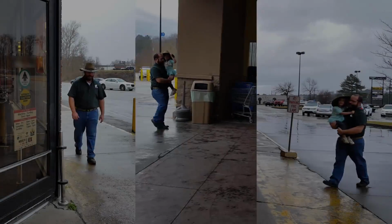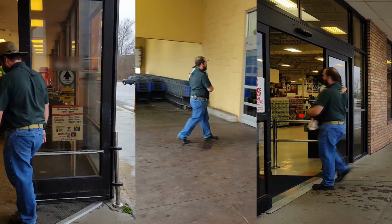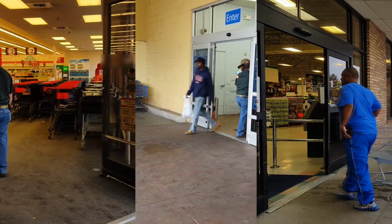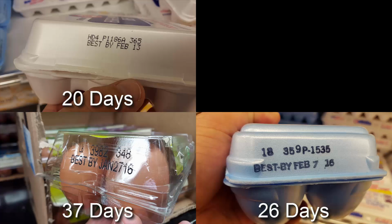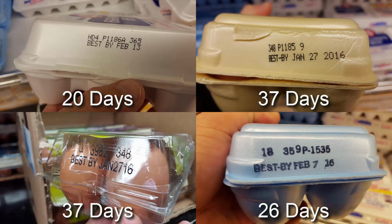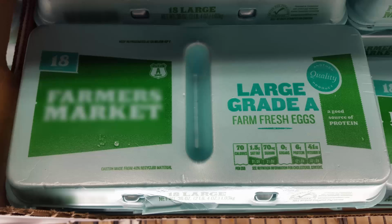But we didn't stop there. We went to 3 separate supermarket chains to see if it was the same situation everywhere we went. And sure enough it was. We kept finding eggs that were 20, 30 days inside of their packaging. And these are the eggs that you're buying that are labeled as being farm fresh. Fresh eggs for you to take home to your family. Do you think that eggs that have been in a package for 20 days are fresh eggs?